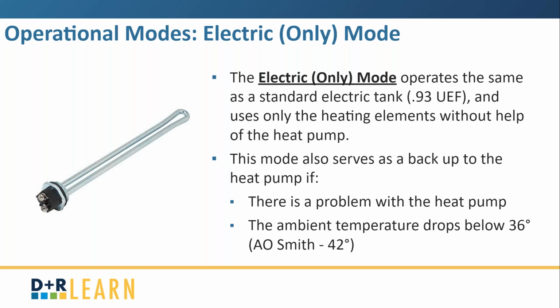Thirdly, it will flip over to electric only mode if the temperature drops below the minimum setting, which is 36 degrees on most water heaters. I will tell you that on A.O. Smith water heaters, heat pump water heaters, it will flip over to electric mode at 42 degrees. That's just what their calculations deemed as the appropriate temperature. But all the other brands, I think it's 36 degrees. So the drawback to this is that it is the least efficient of all the options for water heating when you're comparing heat pumps versus the electric only mode.